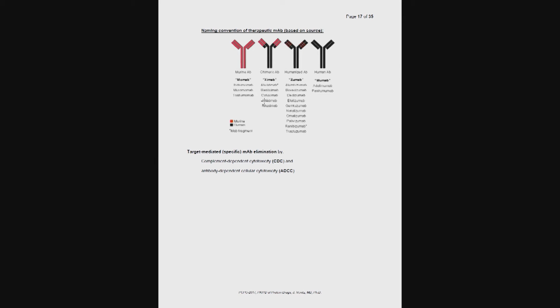Now, in terms of the convention that we use to name them, again, this is different from small molecular weight drugs that all have their pretty generic name. We have murine antibodies. They would be momabs. I'm not going to talk about them because they all have an unacceptable risk of causing immune responses. However, we do have chimeric antibodies. So you can see those are antibodies where the FAB, the antigen binding part of the molecule, is murine, meaning based on mouse sequence. The rest of the molecule is human.